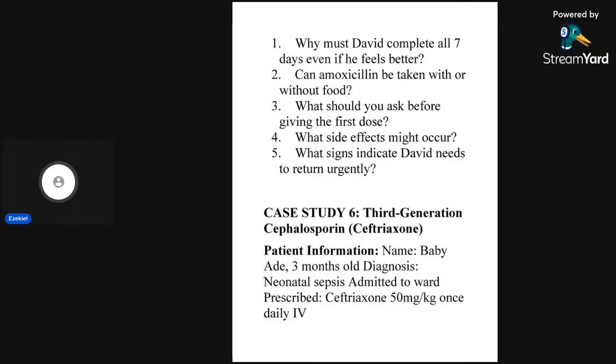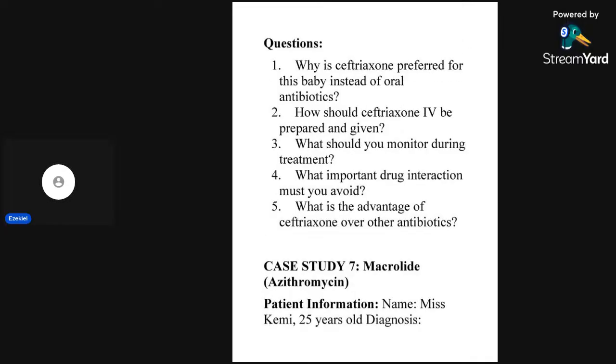Baby Ade, 3 months old, diagnosis neonatal sepsis, admitted to ward, prescribed ceftriaxone 50 milligram per kg once daily IV. Why is ceftriaxone preferred for this baby instead of oral antibiotics? How should ceftriaxone IV be prepared and given? What should you monitor during treatment? What important drug interaction must you avoid? What is the advantage of ceftriaxone over other antibiotics?